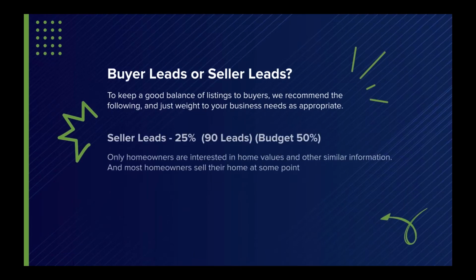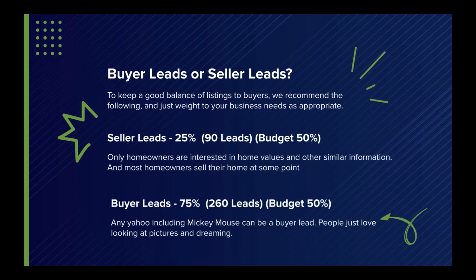All right. Now, let me just bring this up here. On social media, so buyer leads or seller leads, this is relating to social media only. Our budget's going to be about 50-50, but we're going to be trying to go after seller leads about 25% of the time and buyer leads about 75%. And that's because when we get a seller lead, they are typically a lot stronger than a buyer lead, right?